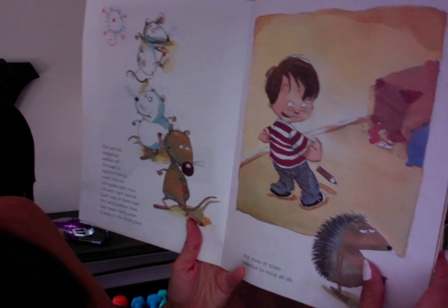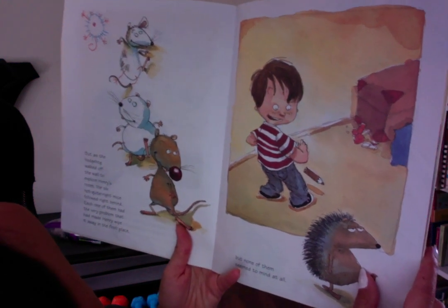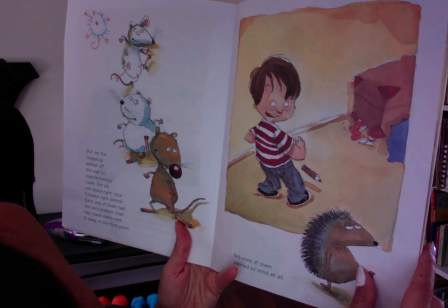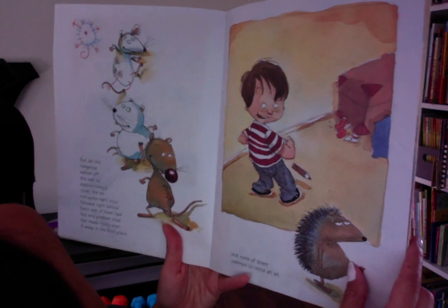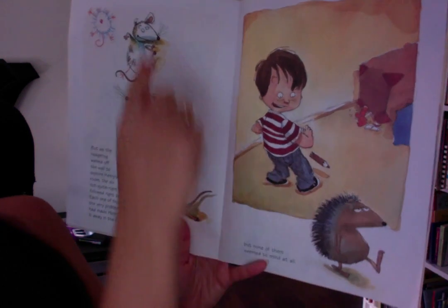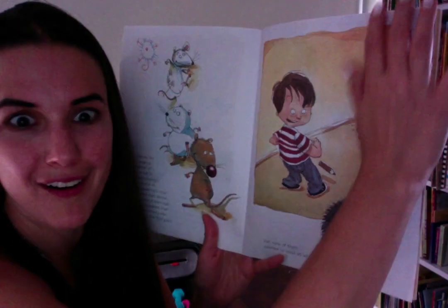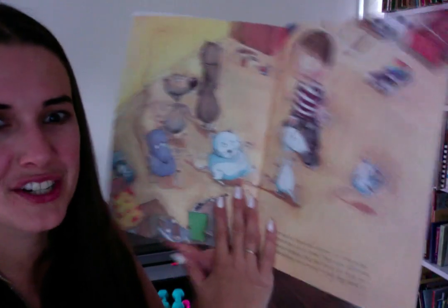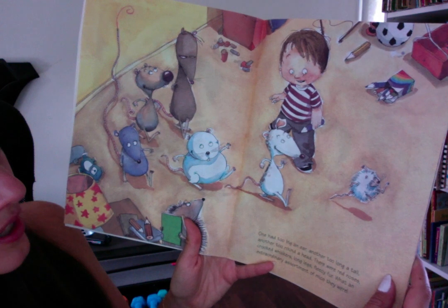But as the hedgehog walked off the wall to explore Henry's room, the 6 not quite right mice followed right behind. Each one of them had the very problem that had made Henry wipe it away in the first place. But none seemed to mind at all. So now he has 6 mice and a hedgehog and a car that came out of the wall from the magic crayons. One had too big an ear, another too long a tail.